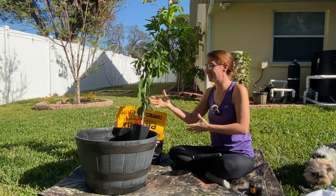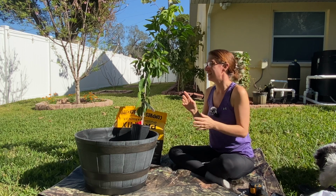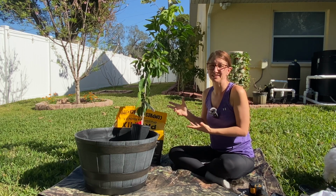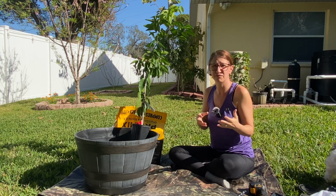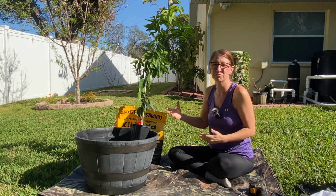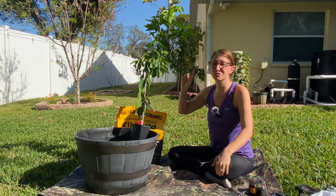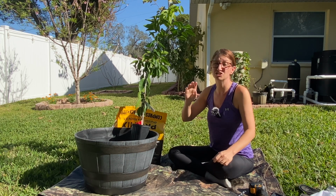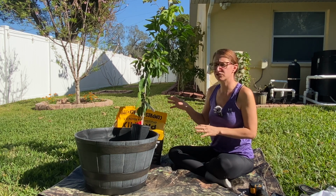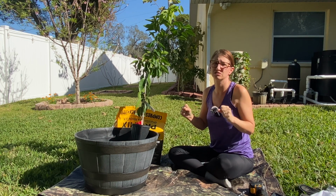But Sweetie here is not just any orange tree, or mandarin tree to be exact. She is a specially designed citrus tree that the IFAS department, so the University of Florida's Extension Department, has developed that is, believe it or not, resistant to HLB, which is the disease that causes citrus greening disease. Citrus greening disease has absolutely devastated Florida's citrus community.